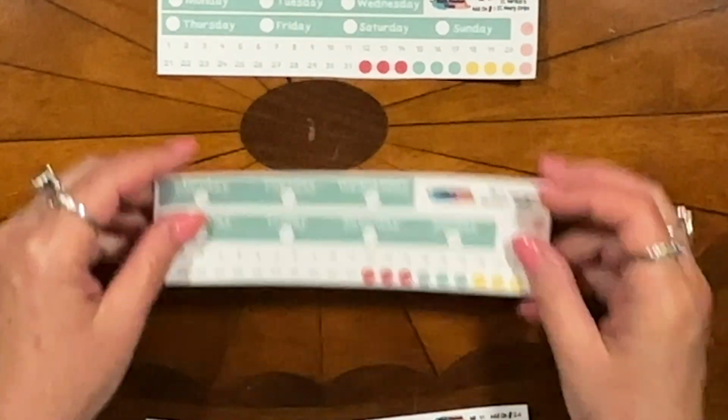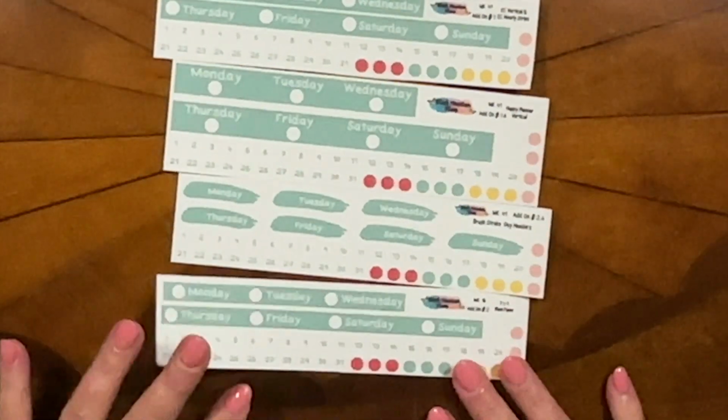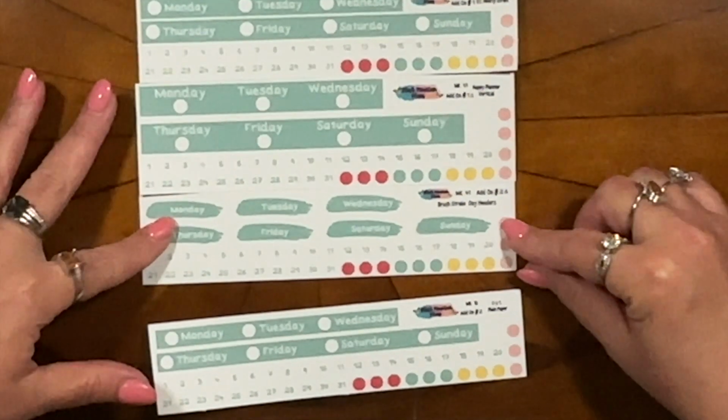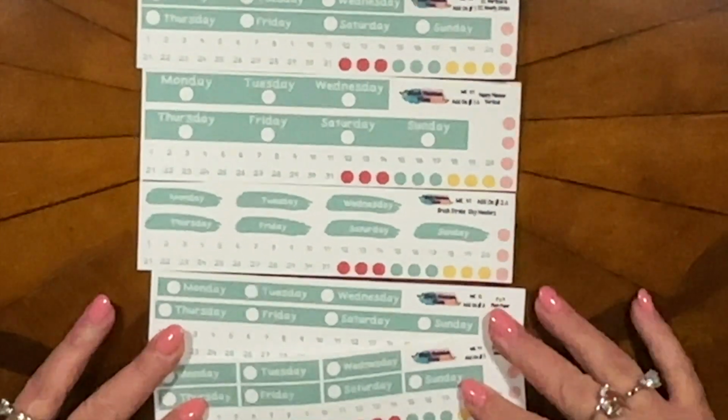Alright, so the blue in the kit is the main star of the show here. You have your EC vertical and hourly strips, your Happy Planner vertical strips, your brushstroke day headers, your plum paper strokes for the 7x9, and your individual headers. Okay, so those actually stayed the same in my add-ons.